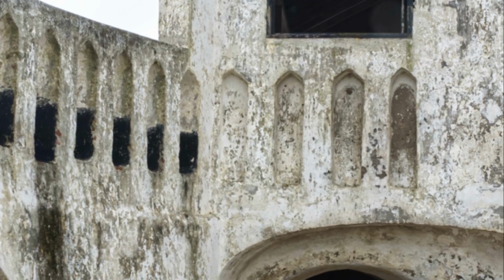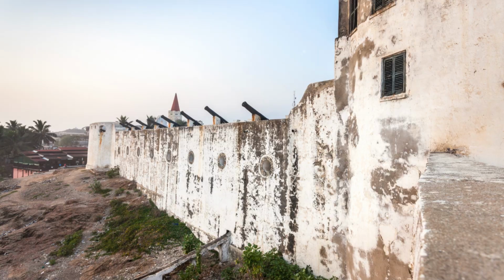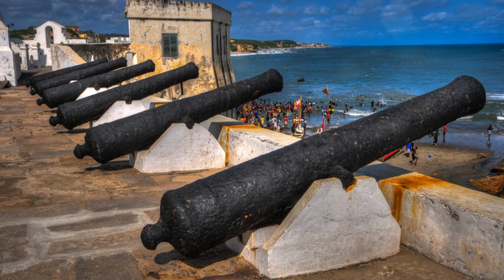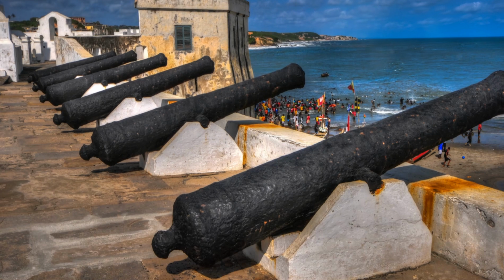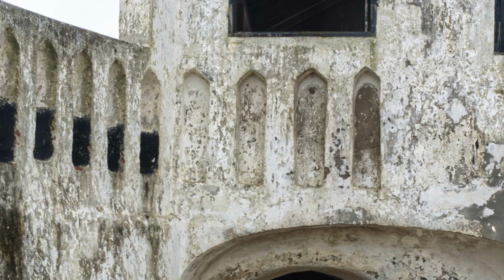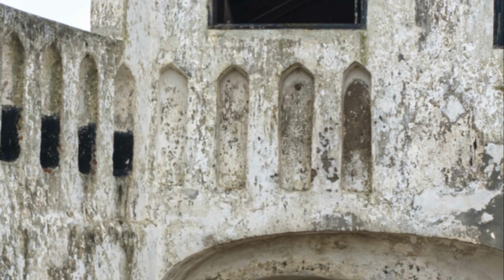You know, it's important to remember our past, even the painful parts, so we can learn from it and build a better future. So buckle up, because we're about to take a journey through time, exploring the legacy of Cape Coast Castle and honoring the memory of those who were impacted by this dark chapter in history.